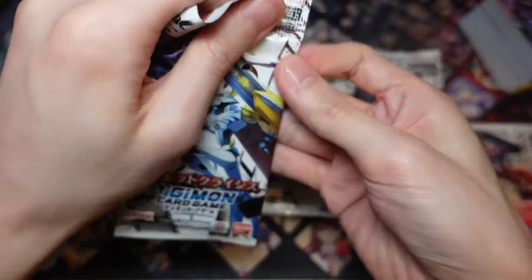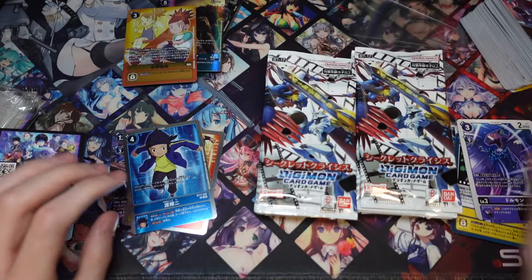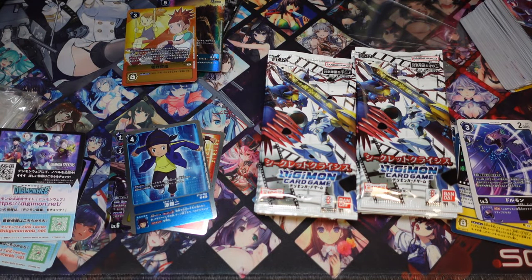What I wanna know is, what do you guys think about the set? Do you like the direction that Digimon's going? As I mentioned yesterday, a lot of players are getting back into the game.